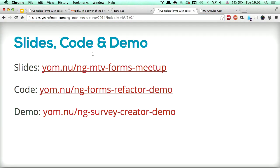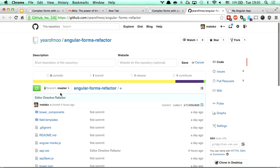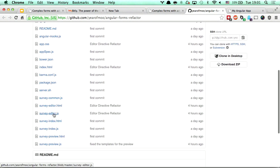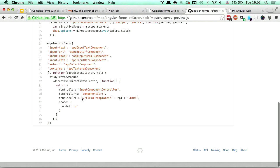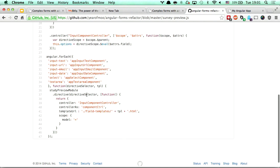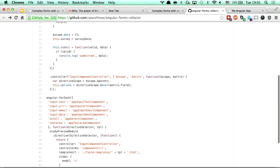So if I go back here and I click on this code, and you get to the GitHub URL, let's quickly take a look at one of those directives in general. If we go to the survey preview, here we have the different types of directives. The text one, the URL one, the email one, they're all loading a directive here, which is assigning the template URL to download. And we saw this code in the slides, but let's take a look at something a little bit more complicated.